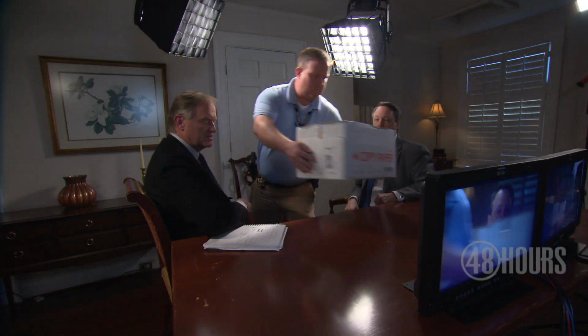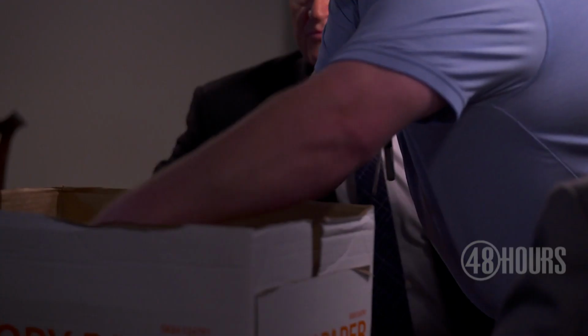And what's in this box, Steve? There are a number of items that we had intended to use during the trial. We thought it was important that you all see exactly what we saw, and then can also hopefully remember something. What are you holding in your hand? There are two separate receipts here.